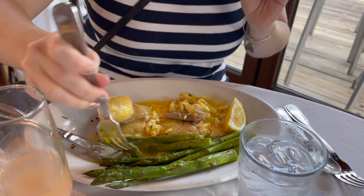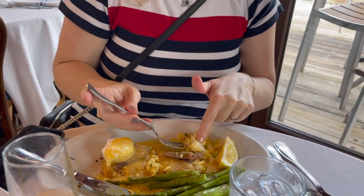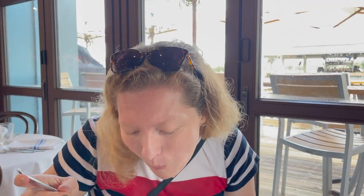With the bite of the asparagus. The asparagus actually goes really well with it. You kind of need that. You need something to balance out all the rich flavors. Mm-hmm. It also gives you the crunch. Everything else on the plate is very soft. The asparagus gives you that crunch factor too. Nice and crisp. Oh, that's delicious. That's delicious. I definitely recommend the crab cakes.